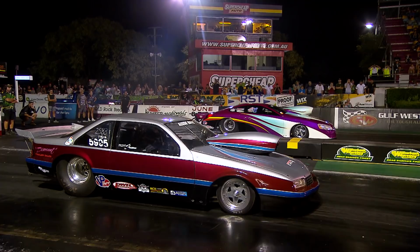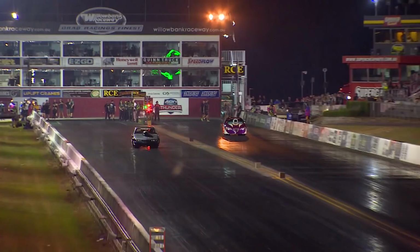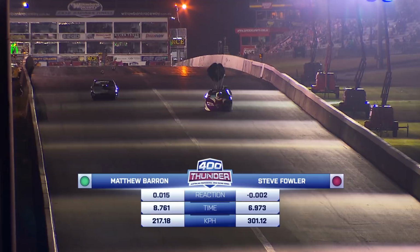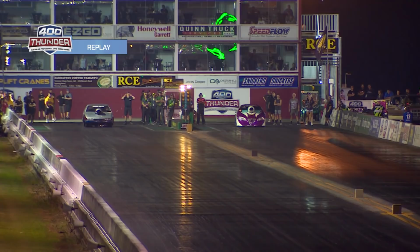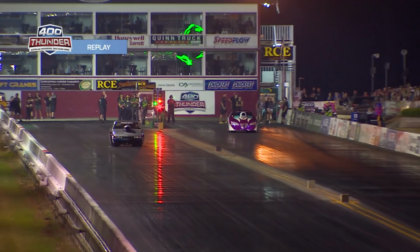It's almost a 2 second head start here for Barron, dialing at 8.60 seconds. Watch him leave the line. Now it's the big chase, but you know what, it's all over because there's a red light in Fowler's lane. 2/1000ths of a second red for Fowler. Matt Barron, he runs an 8.76 and claims the gold. Well, we have a look at Barron here in stage. He gets out strong, 0.15 reaction time, but Fowler in the chase just a little bit too quick with the red light. 2/1000ths of a second, too soon. That's all it was.